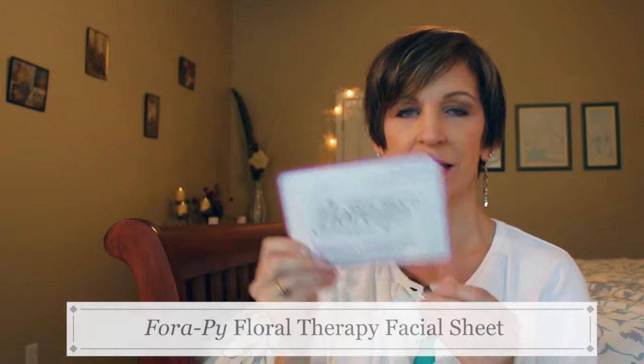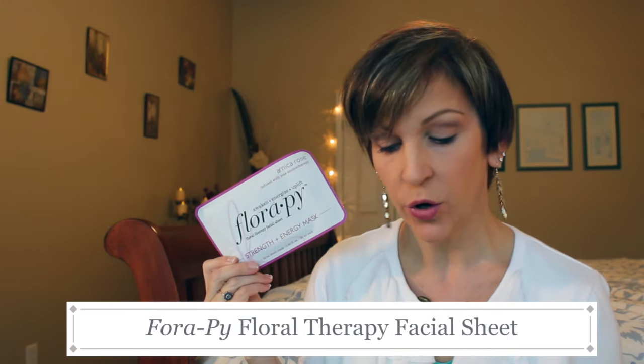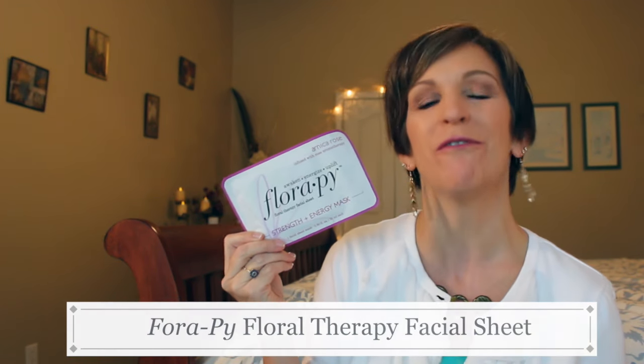All right, next thing in here was a strength and energy mask. I love masks. This is by Florapi. It's a floral therapy facial sheet. Now I have to say I've used a facial sheet just twice so far, and I'm not really that fond of them. They're kind of awkward to put on, and I'd maybe have to perfect it a little bit, but I'm not as comfortable using one yet, but here's another chance to try it.